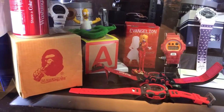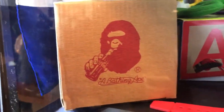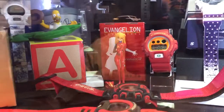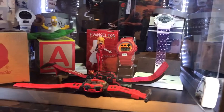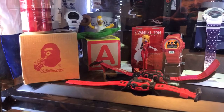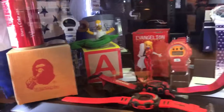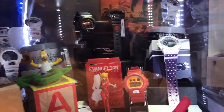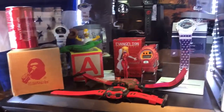Let's say, for example, G-Shock teams up with a company, for example, Coca-Cola, right? So let's say they team up with Coca-Cola and they produce a limited run, limited edition series. The watches usually retail from, let's say, $150 all the way to $200. After that limited run ends, the demand continues, and you have to learn your product. You have to learn your market, right?